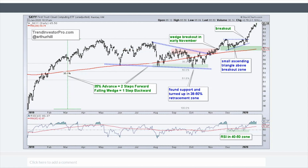And what's also interesting to note is the 200-day never turned down during this period. The 200-day was always rising there. And when you got back above the 200-day the second time there and above that wedge line, that opened the door to a move higher.